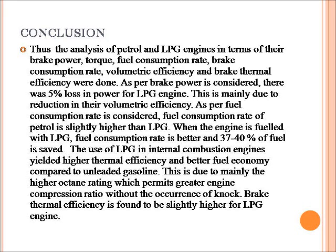The use of LPG in internal combustion engine yielded higher thermal efficiency and better fuel economy compared to unleaded gasoline. This is due to mainly the higher octane rating, which permits greater engine compression ratio without the occurrence of knock. Brake thermal efficiency is found to be higher for LPG engine.